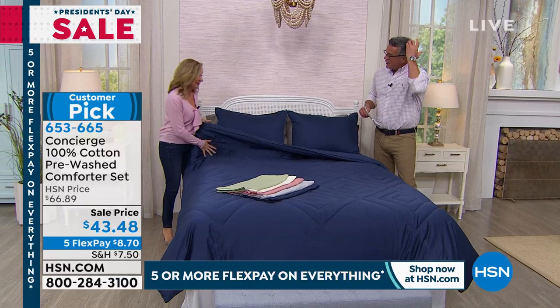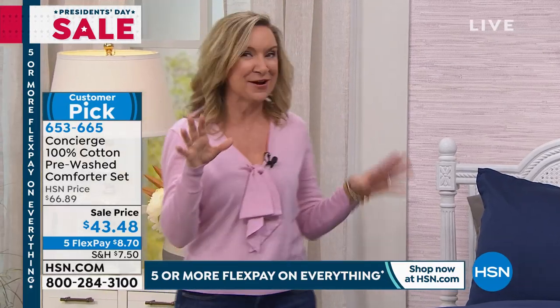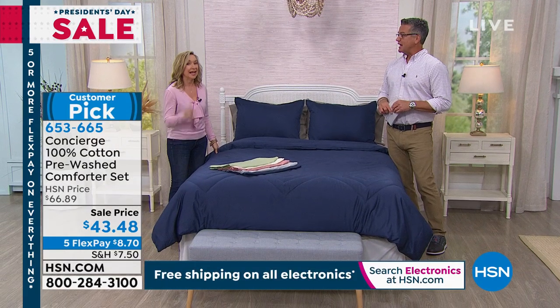We get to launch something brand new. Nobody's seen this brand new, but it's already a huge customer pick. Almost all 5-star reviews already. Yes, people have been pre-shopping for this online, and you know why? It's 100% cotton. Do you know how hard that is to find? Really difficult to find. Under $100 for a comforter? Exactly. Cotton.